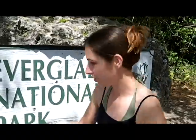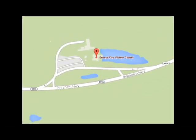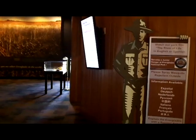Here we go. First stop, the Ernest Cove Visitor Center. That way we can get our bearings for that 38-mile trip to Flamingo Key.